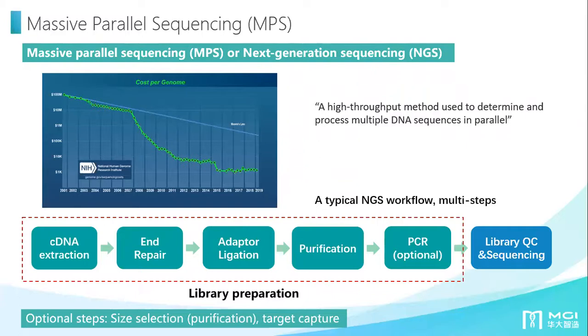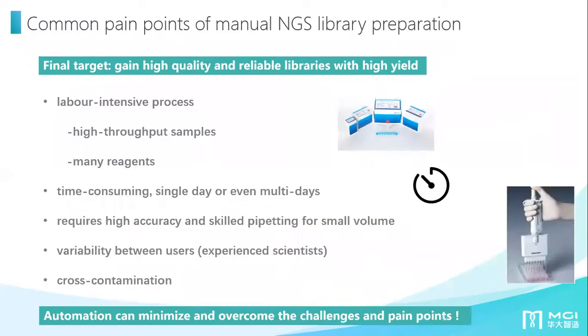Here is a typical NGS workflow. It includes DNA extraction and repair, adapter ligation, purification, PCR, QC, and sequencing. We can see that usually the library preparation is the bottleneck of the NGS workflow because this process consists of many steps. So it's not easy to prepare high quality and reliable libraries with high yield.